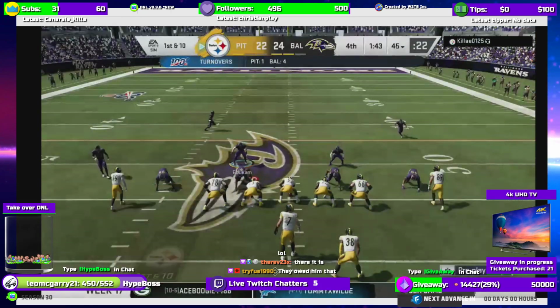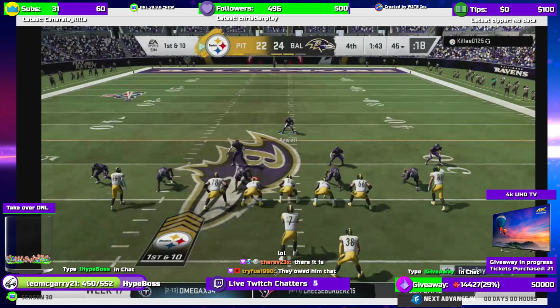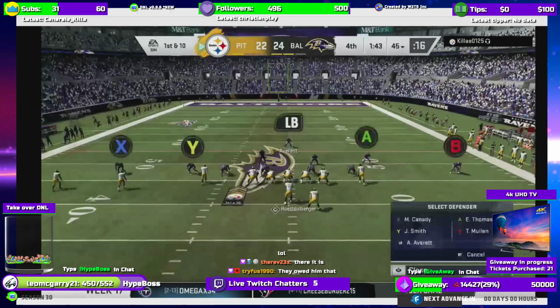Like 80. The offense now at the line, ready for their next drive. At 25 to Mike. We'll go 25 to Mike. They're going to need some therapy after this.